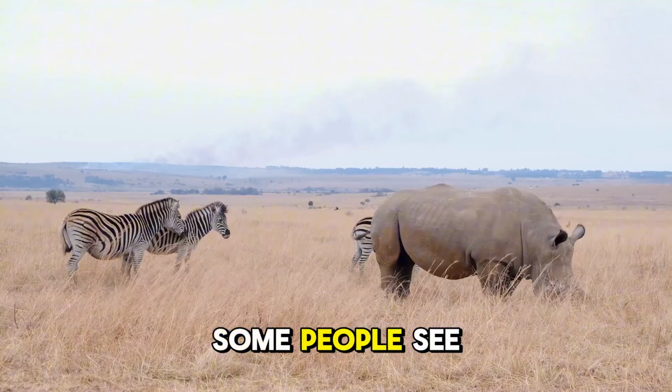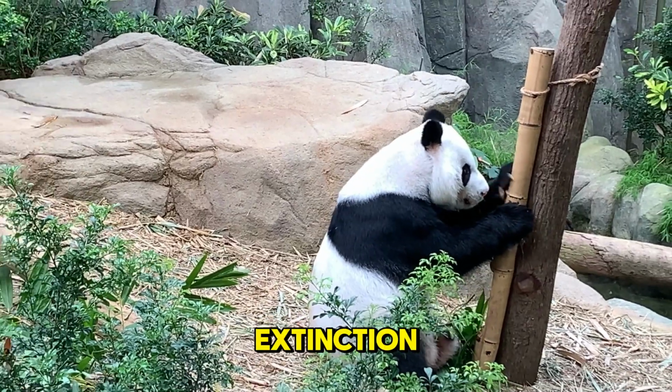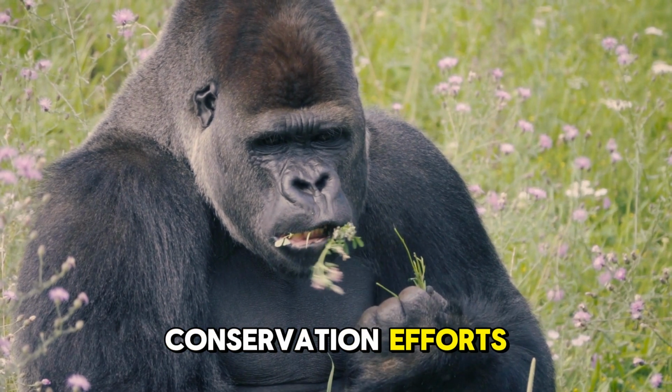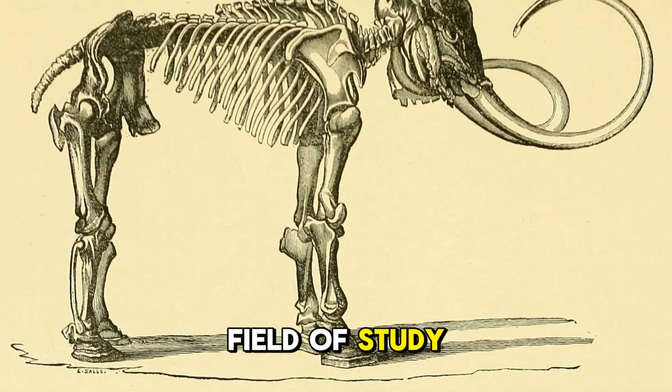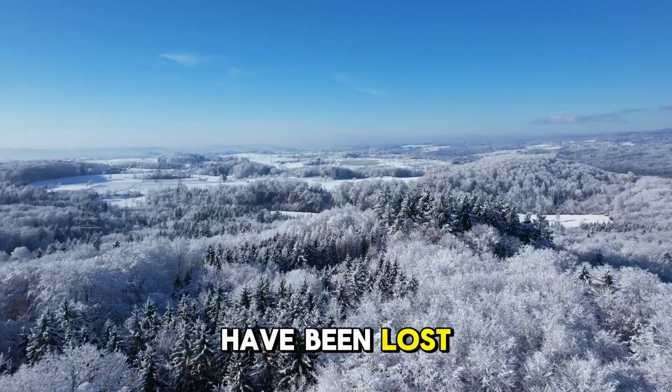Some people see this as a new era in conservation, where we're not just trying to save species from extinction, but also bringing them back. This could shift the focus of conservation efforts and lead to a whole new field of study centered around de-extinction and the restoration of ecosystems that have been lost for millennia.